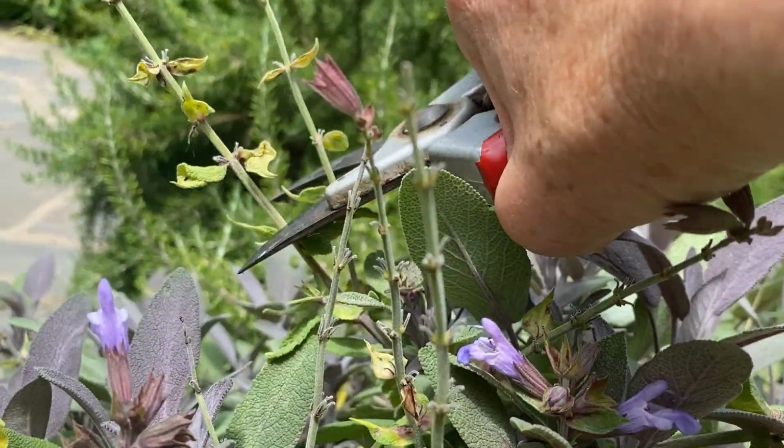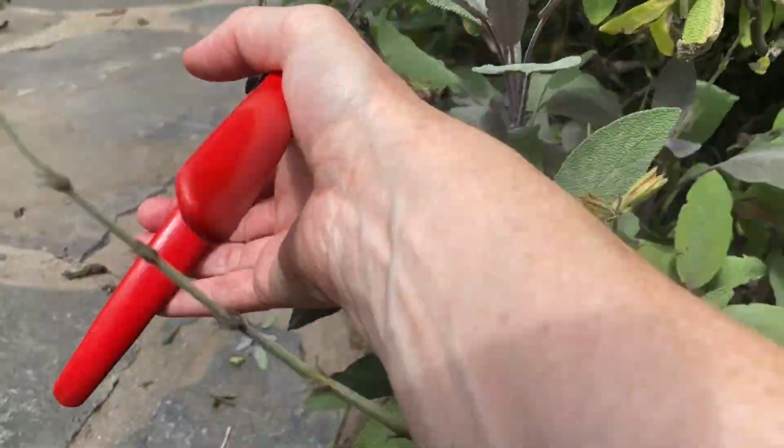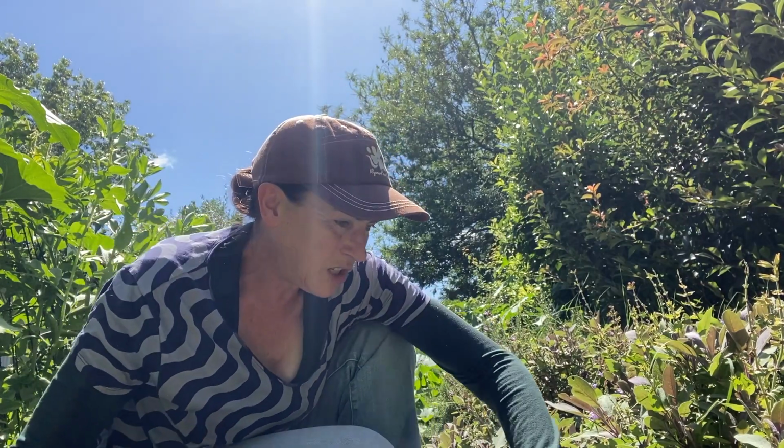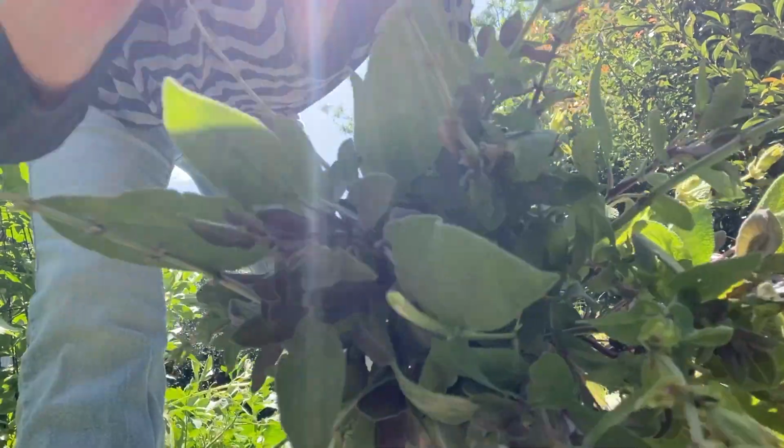Quite warm. Still going on the sage here. And I'll use it all. I'm going to make sage chips and some dishes that can utilise all this.